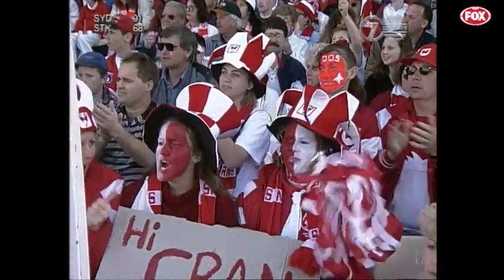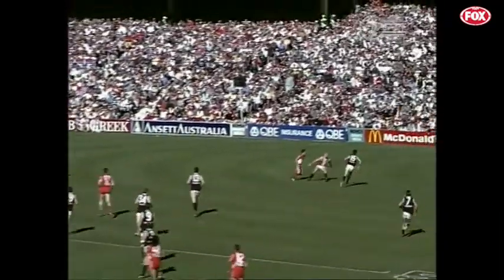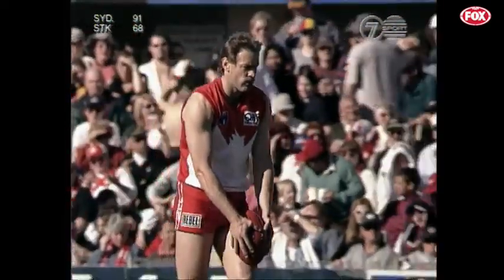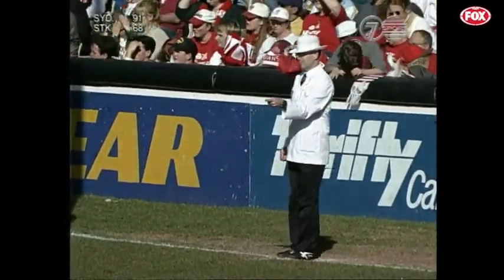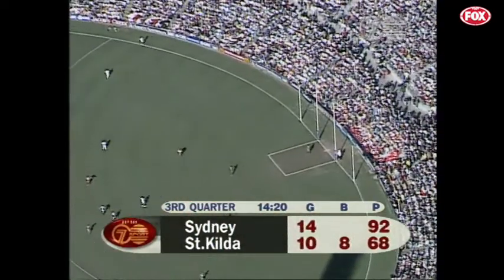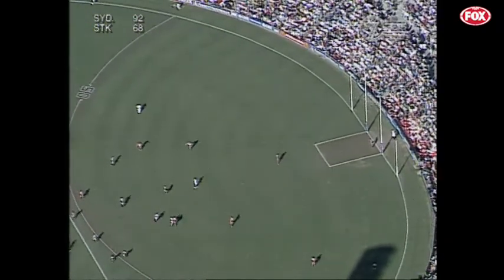Well, it took two quarters, but eventually the situation presented itself where it was a genuine marking contest between Bays and Pickett. On most occasions, if he can get the front spot, Bays should be able to outmark. Justin Pickett is giving him 5 or 6 inches in height. So Mark Bays, who kicked 6 goals last week, this for his first today, and he has missed from a set shot no more than 25 to 30 metres out. Three behinds for Mark Bays. Back to a 24-point margin.